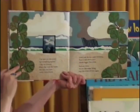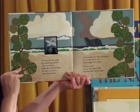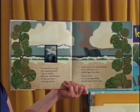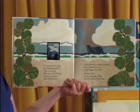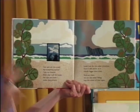Can you ask the ocean for something special, I ask my mother. Every day I ask for water, she says, and look, water everywhere. Look how far the water stretches, how it sails above us, clouds bigger than cities, and out there we can see the water falling into the ocean all over again. Have you ever seen the rain fall into the ocean or the bay?